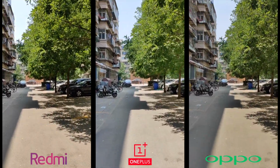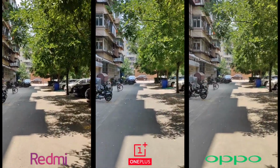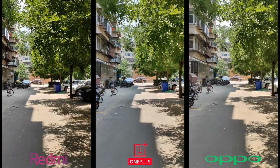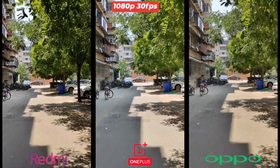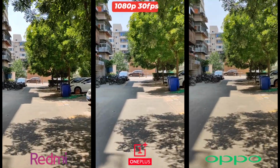Once again, Redmi K30 Pro is a bit sharper but with less details in the shadows. Oppo Find X2 Pro would be my choice for background and foreground. Everything is far better on Oppo Find X2 Pro, but that yellow tone outweighs everything.